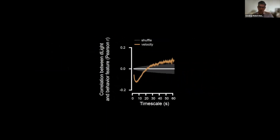On the y-axis, you're basically looking at the correlation between dopamine and the animal's velocity. And on the x-axis is the time scale at which we're going to bin the data. And what you can see is that if we bin data at short time scales, the left side of this plot, there's actually a negative correlation between dopamine and velocity. In other words, if there's a little burst of dopamine that's focused in a brief moment of time, the animal actually tends to stop.